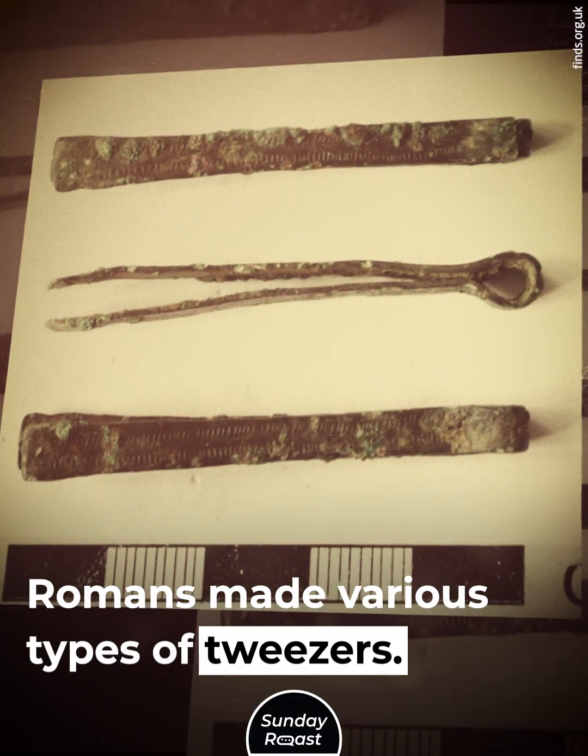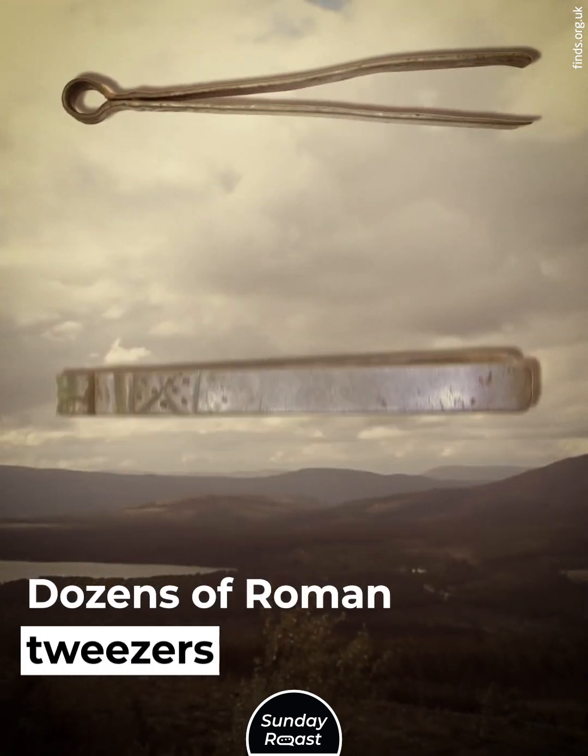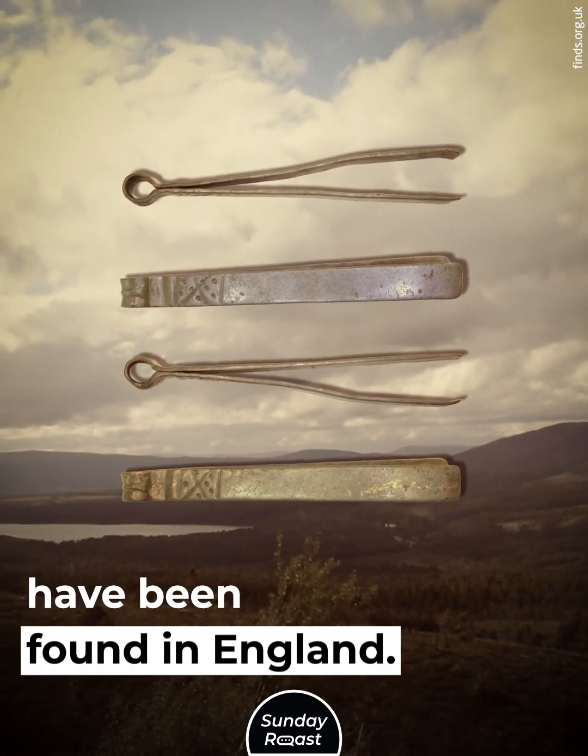Romans made various types of tweezers. Specially trained slaves did the plucking. Dozens of Roman tweezers have been found in England.